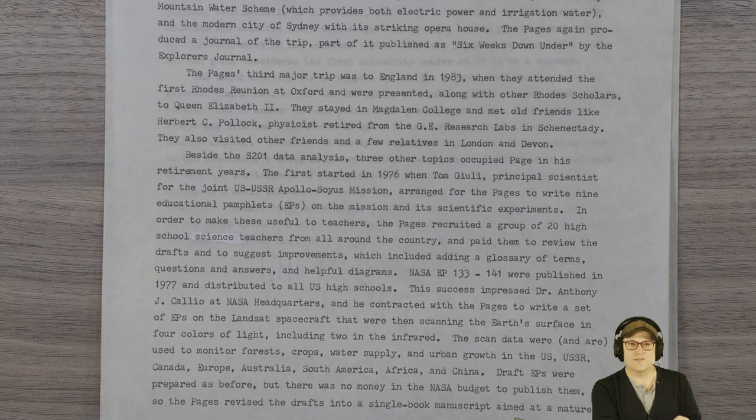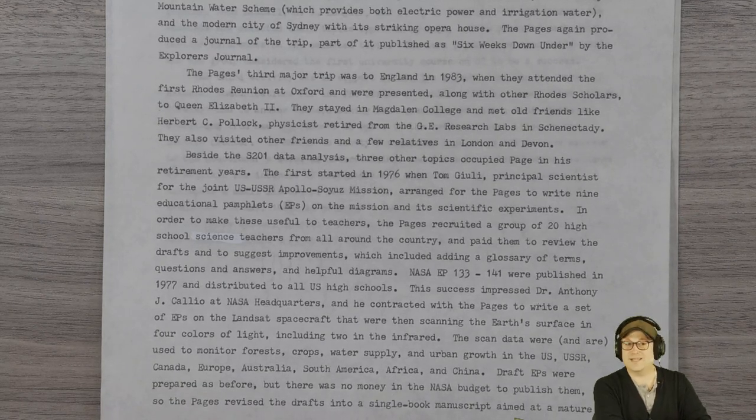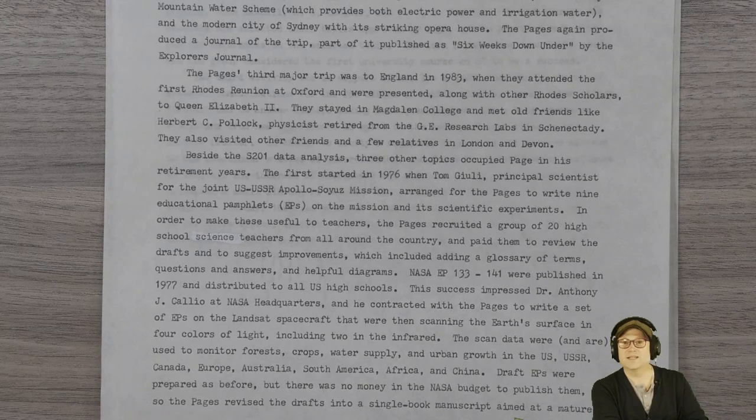In order to make these useful to teachers, the Pages recruited a group of 20 high school science teachers from all around the country and paid them to review the drafts to suggest improvements, which included adding a glossary of terms, questions and answers, and helpful diagrams.